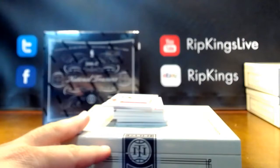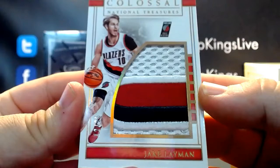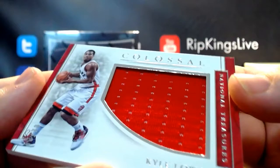I can see if you want to put those in two different boxes in the same case. Colossal Treasures, Jake Layman, to 25. Nice big three-color patch for the Trail Blazers. Colossal patch, Kyle Lowry, that is out of 30 for the Raptors.